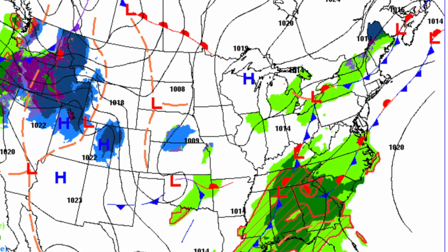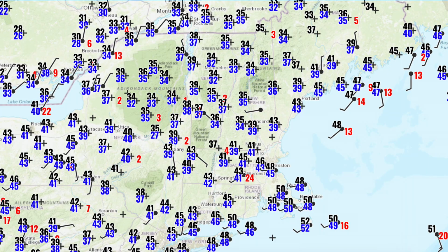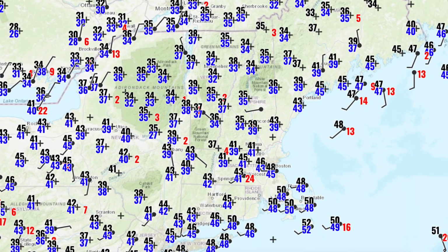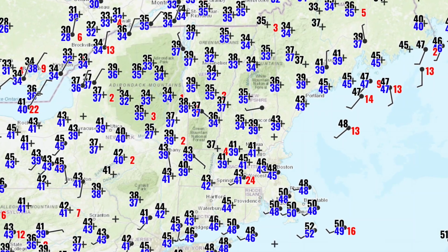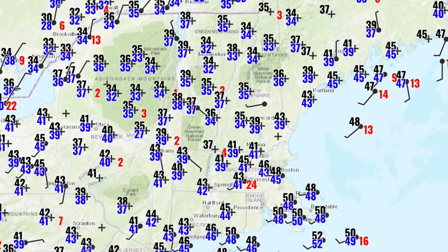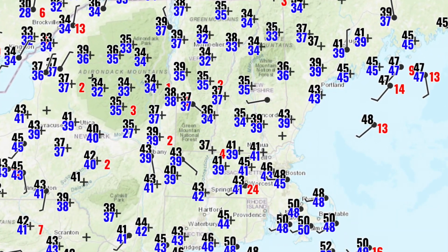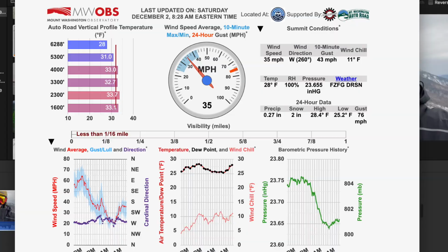So kind of cool in northern New England this morning, but we're saturated. The black number is the temperature. The blue number is the dew point. Notice temperature and dew point together in the low to mid 30s in northern New England. Very foggy day on the ski slopes, but not a lot of wind. Go to the Mount Washington observation this morning.